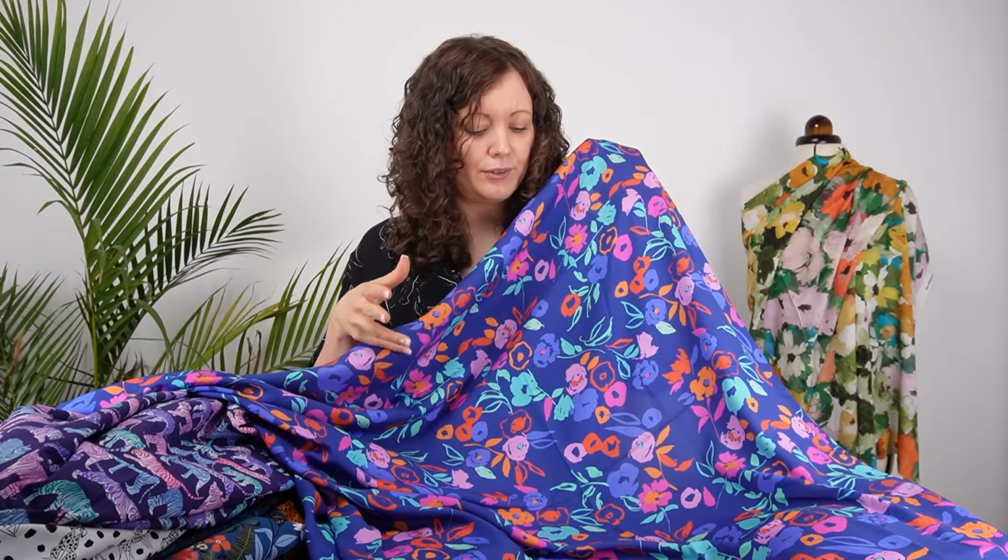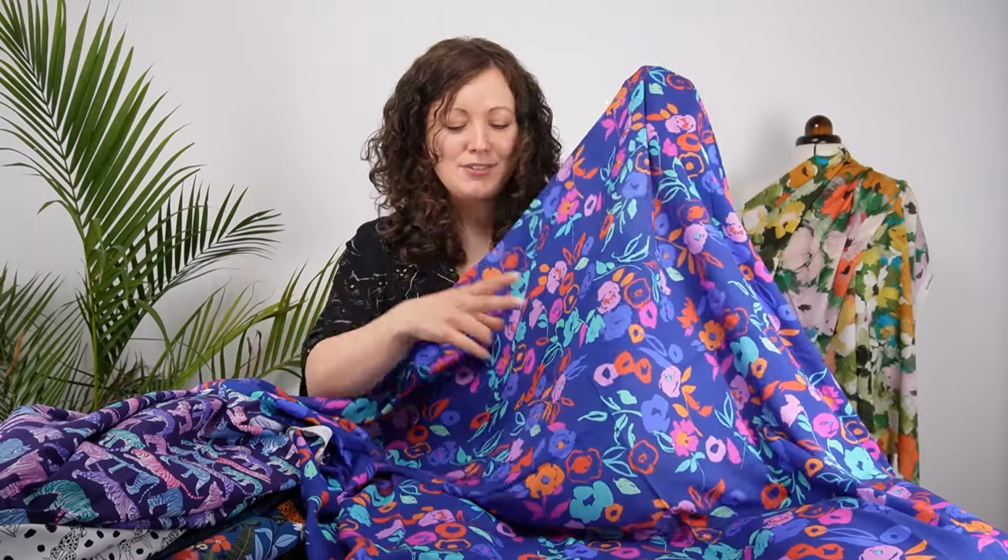If you love florals and you love colour, this is such a gorgeous print. Isn't that stunning? I love the blue colour in the background and all those pinks and reds and purples. So beautiful.